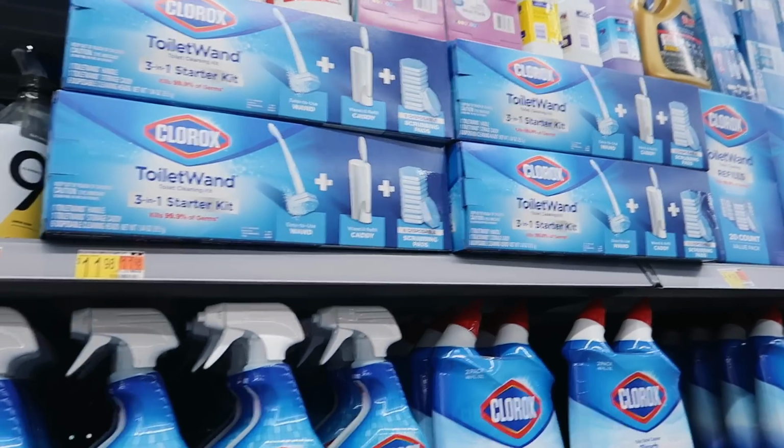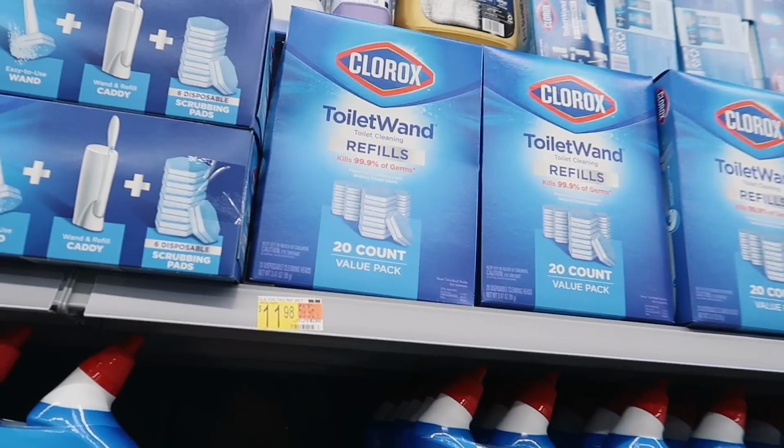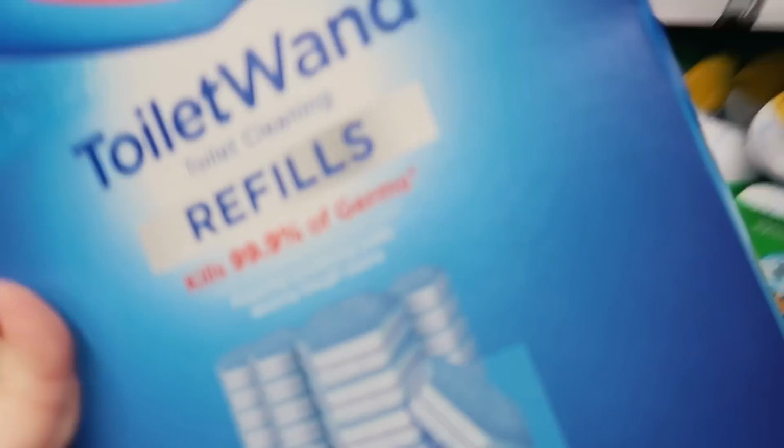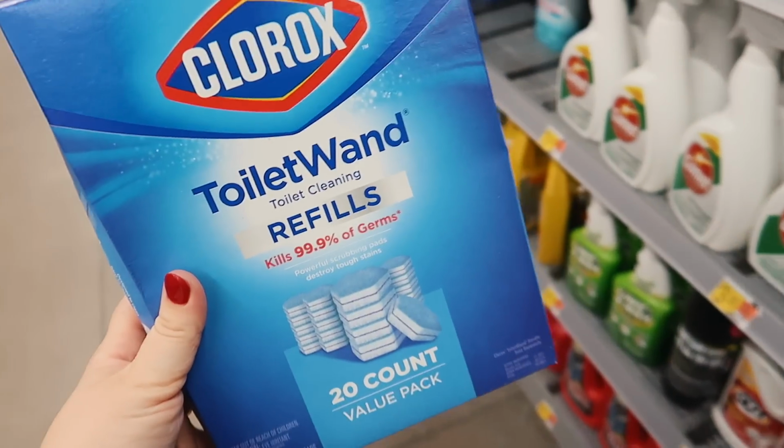All right, so if you have not yet jumped on the Clorox toilet wand train yet, you need to. They're so convenient for cleaning your toilets, very hygienic, no mess.